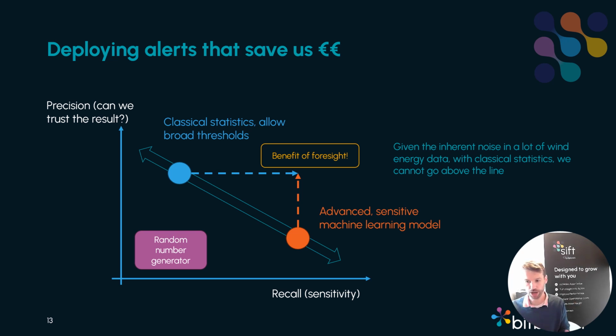But if you combine the use of machine learning models with more classical statistics, you can actually use them to raise alarms, but then use classical statistics to back up that argument with a second piece of evidence. And in many cases, we would go to a second or third or fourth piece of evidence to really make the case for a particular issue.